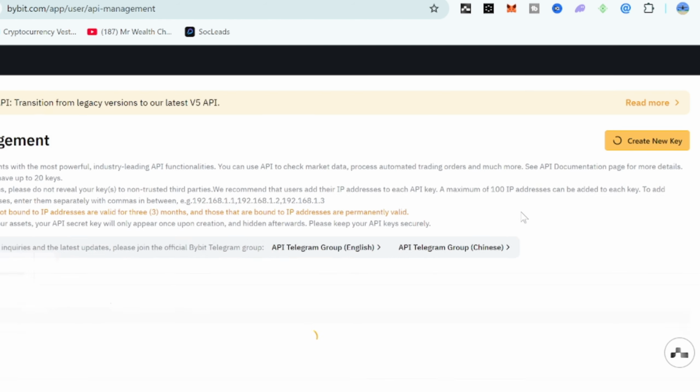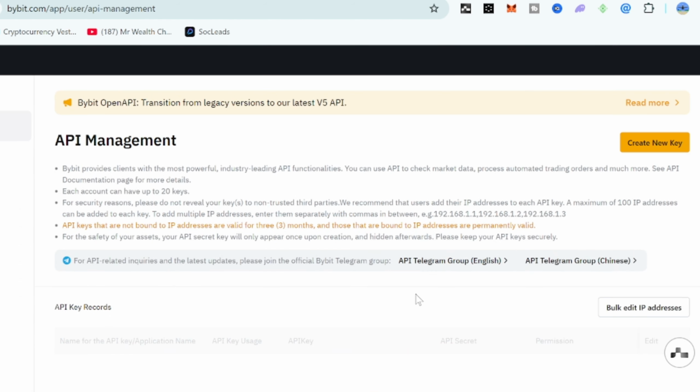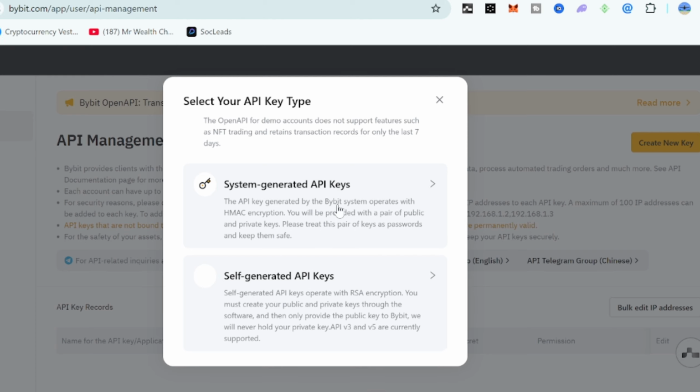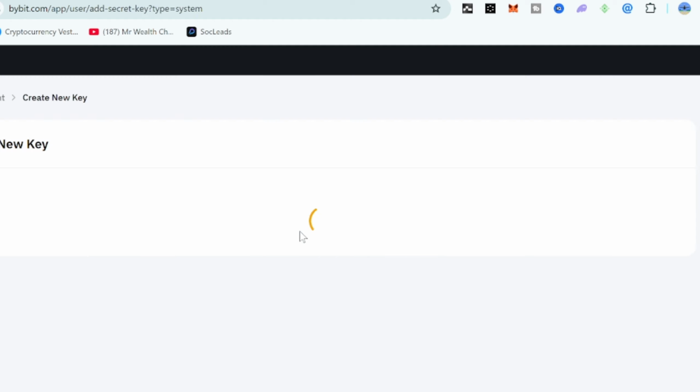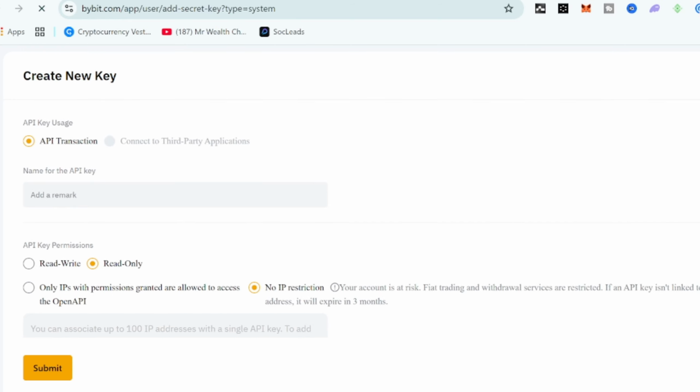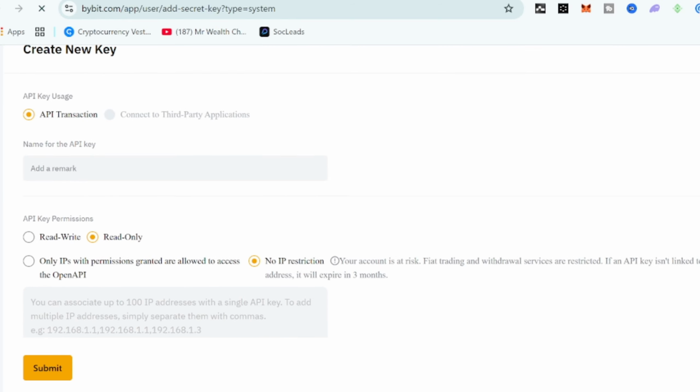I'm going to be generating an API. Now once you load up this place, this is what it is. Then the next thing I want to do is to go ahead and create new API. Click on create new API, and then it says system generated API or self-generated API. I'm going to click on the system generated API right there, and this is going to load up an API immediately. So I'm going to scroll all the way down. Now you're going to see API transaction read only.